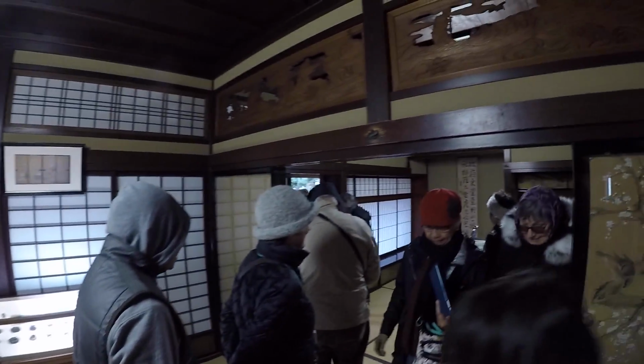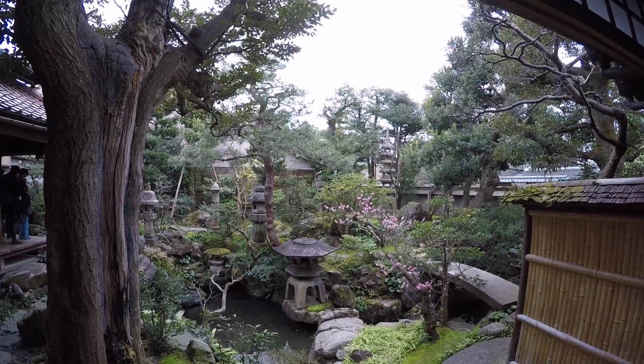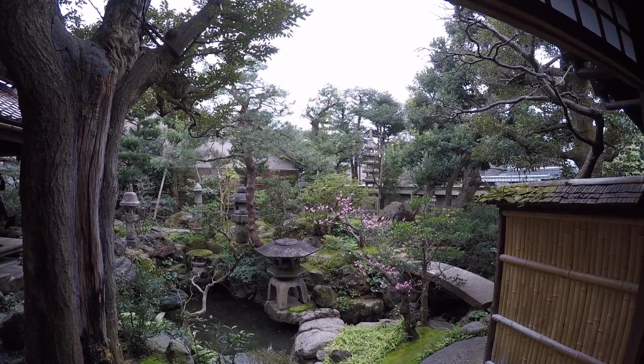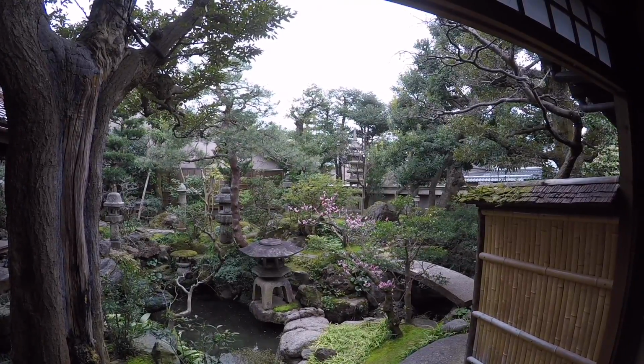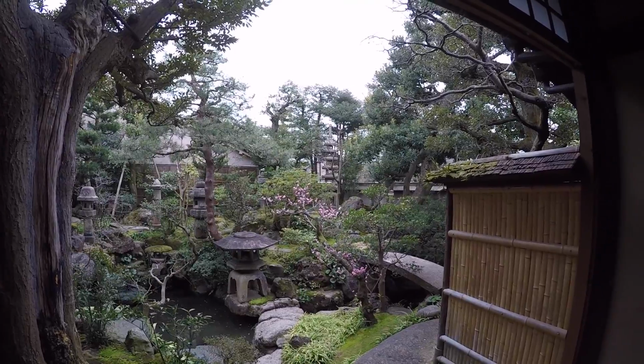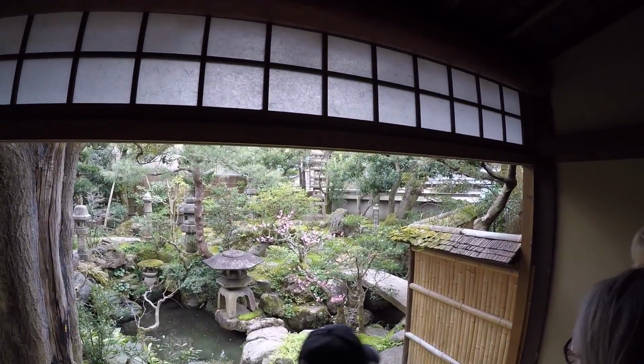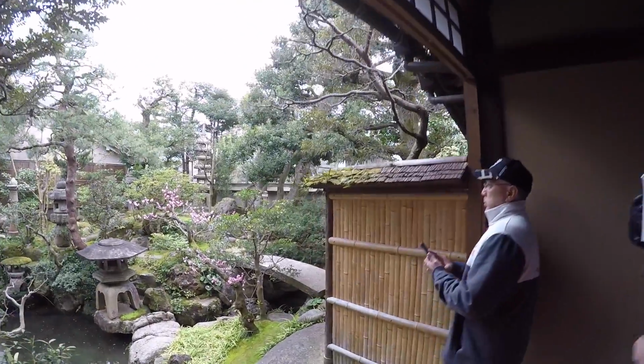They also turned this house into a museum, so we were able to see some artifacts and some letters written from the shogun to this family that they helped during the war and stuff like that. And it was really interesting, really cool stuff, especially that full suit of armor in the beginning.